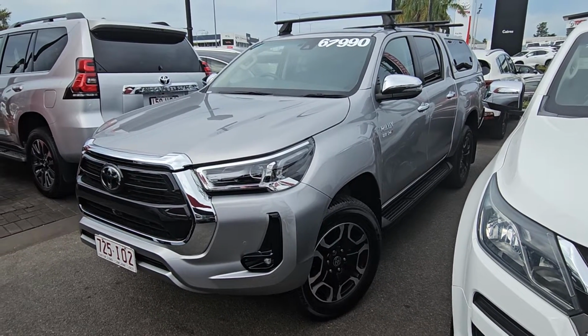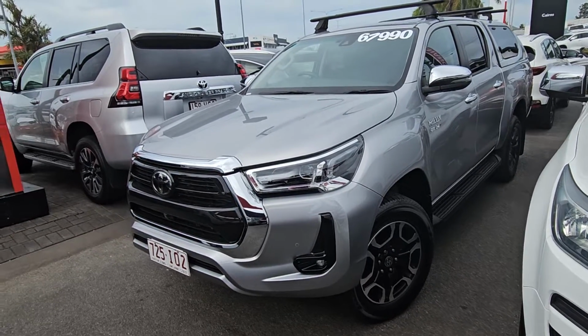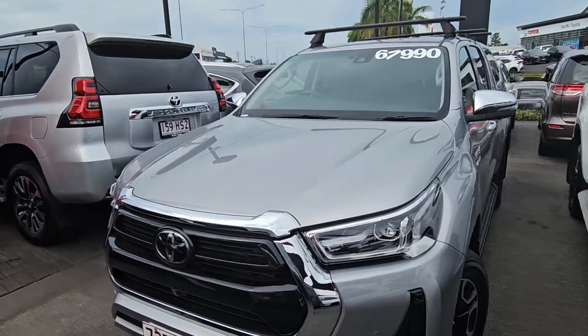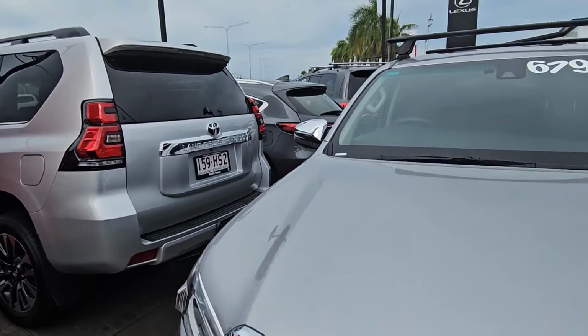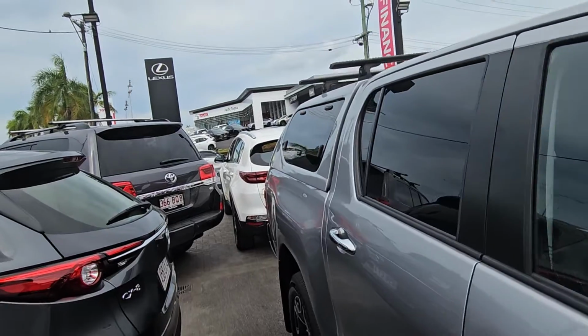Understand, obviously, you are down south, mate. That is no stress at all. We're actually lucky enough up here to be the second largest pre-owned yard for Toyota in all of Australia. We turn over a little bit over 200 vehicles a month. It means we get some absolutely awesome cars just like this one here.